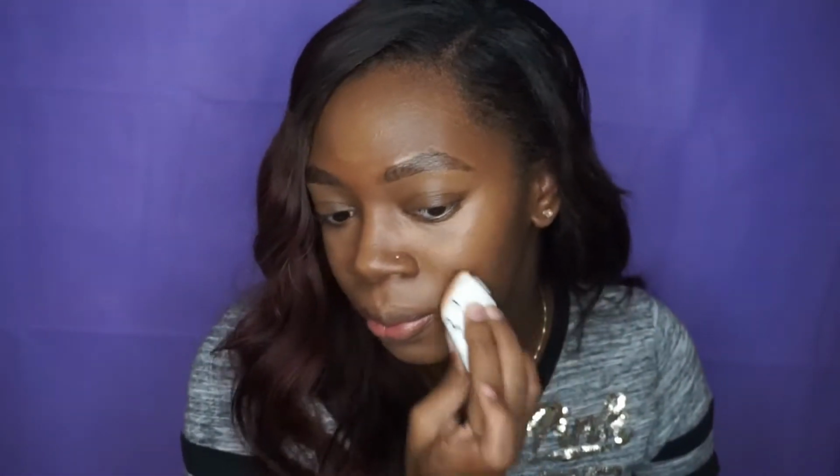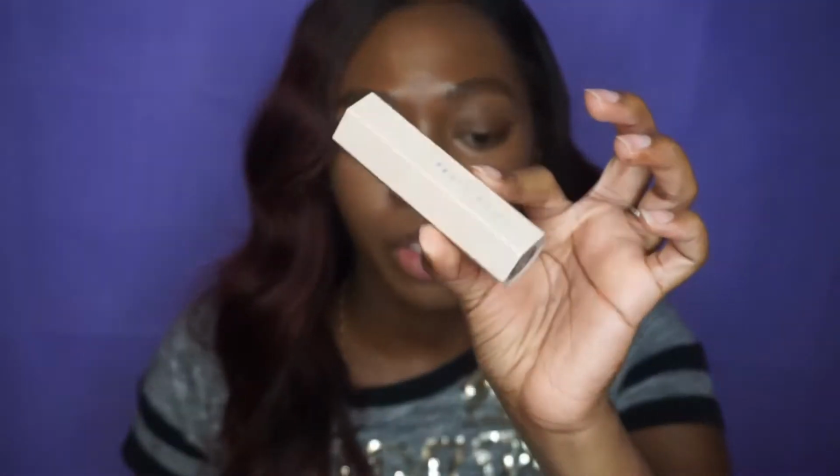And now I'm done with that. I'm just blending the edges out. And for my contour, I'm gonna go with this Fenty Beauty concealer in the shade Espresso.